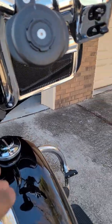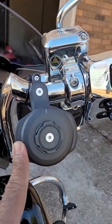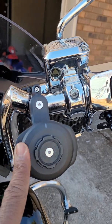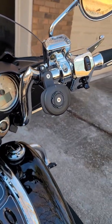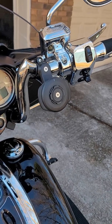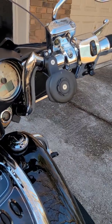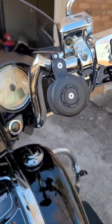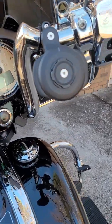So what I did was, if I use anything else, I may use this, but as of right now, this is my main thing. Once again, it's Quad Lock. I'll probably do another video talking a little bit more about that, but it's nice. I think it's worth the money because, like I said, I do long trips. I love to ride. I be on my bike as much as possible.